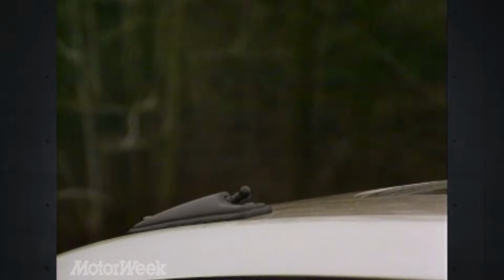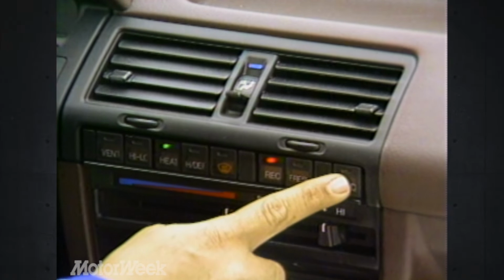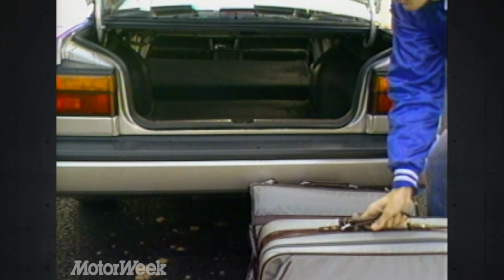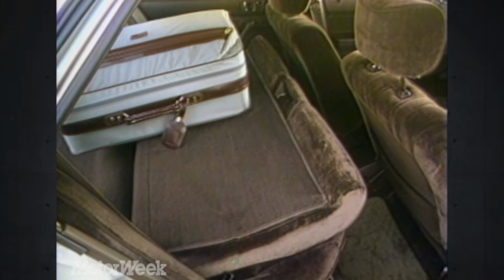Since the LXI is the top-level Accord, it contains just about every Honda convenience as standard. That includes a power antenna with a full-logic AM/FM cassette stereo, air conditioning and rear seat ventilation ducts, adjustable steering wheel, power windows, power door locks, dual power outside mirrors, and a lockable inside release for the trunk, which, by the way, is wide and flat with a sill so low that it meets the bumper. The rear seat also folds for even more cargo room, although we wonder why it's not a split design for maximum people versus things carrying ability.